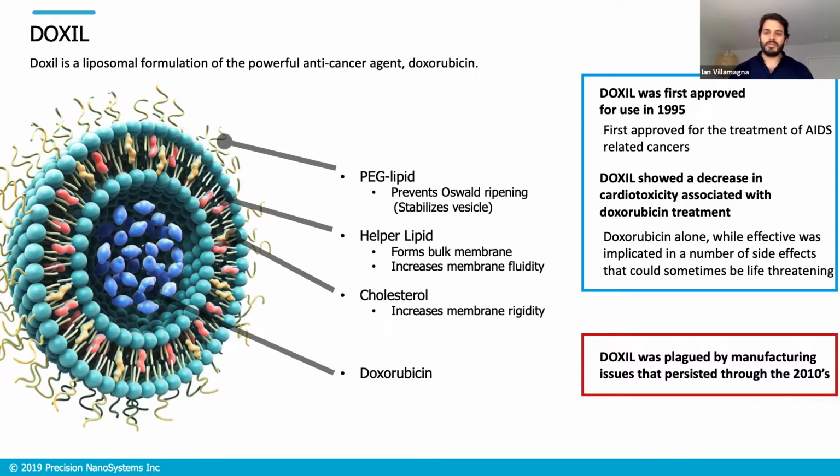Doxyl and doxorubicin both worked extremely well, and it was extremely promising. Where Doxyl was plagued was manufacturing issues. All the way up through the mid-2010s, Doxyl was plagued by these manufacturing issues, where there were consistent shortages of this medication because of the scale-up and because that manufacturing process was not working effectively.